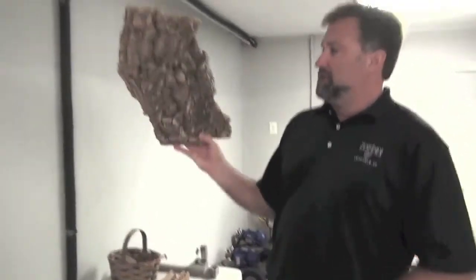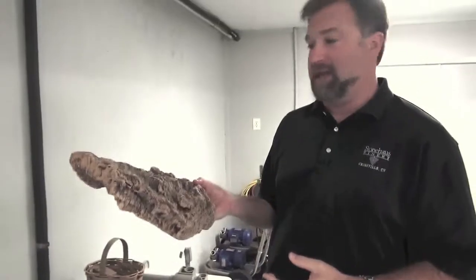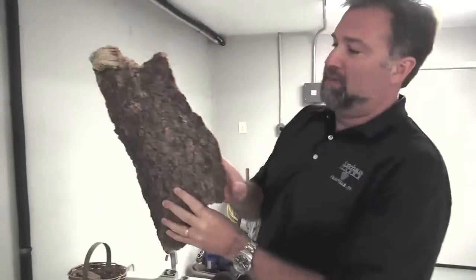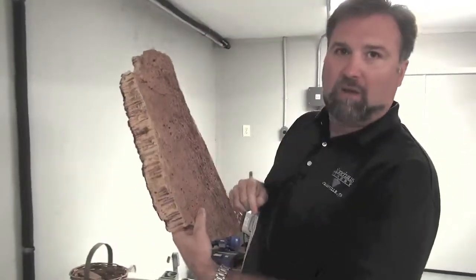After 9 years, you'll get the first harvest of cork. And you see how it is super rough, not really good for anything other than making life vests out of it. You wait 9 more years, you get this. Starting to smooth up some, still lots of voids, not a whole lot you can do with that. Wait another 9 years, and you get this.